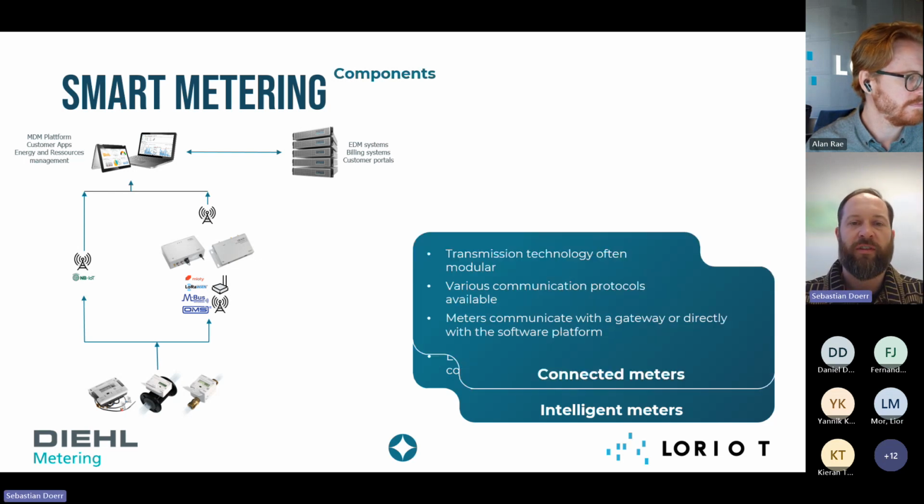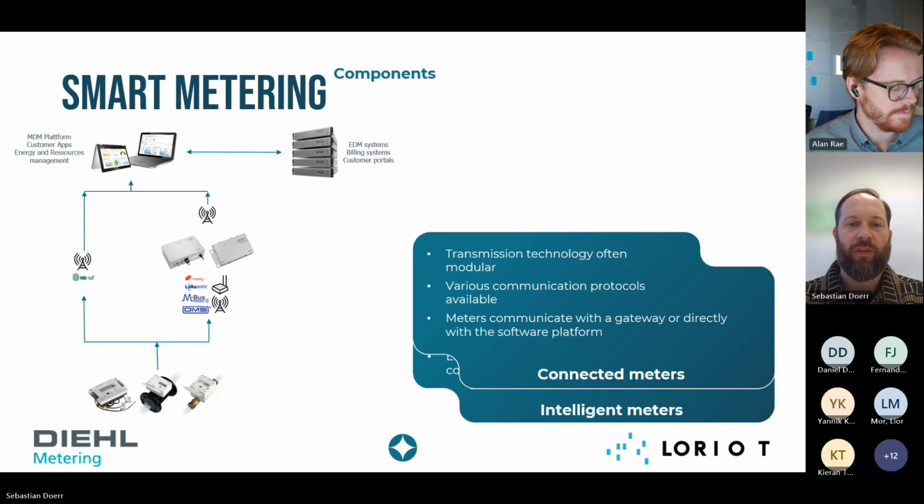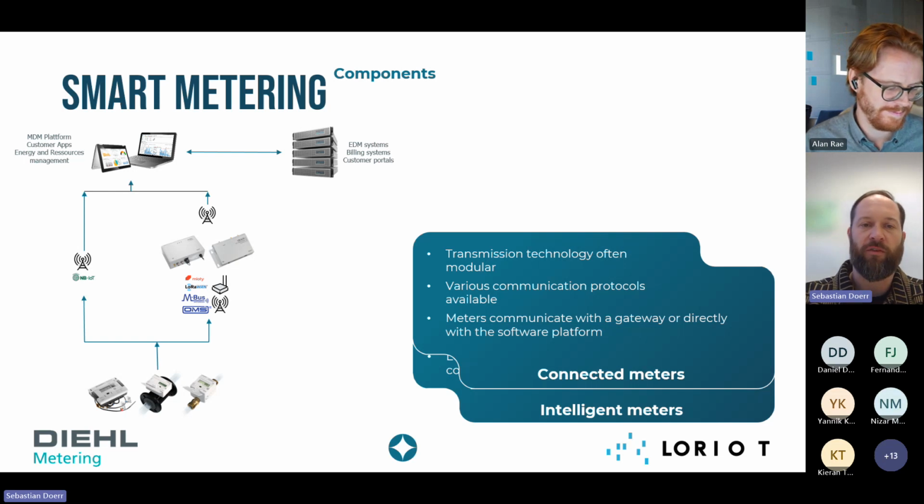We also just learned that smart meters are intelligent and connected. So the transmission technology is often very modular. We have different kinds of communication protocols that are available for different meters and different use cases. And the meters can communicate either via a gateway or directly to a software platform, depending on the connectivity.